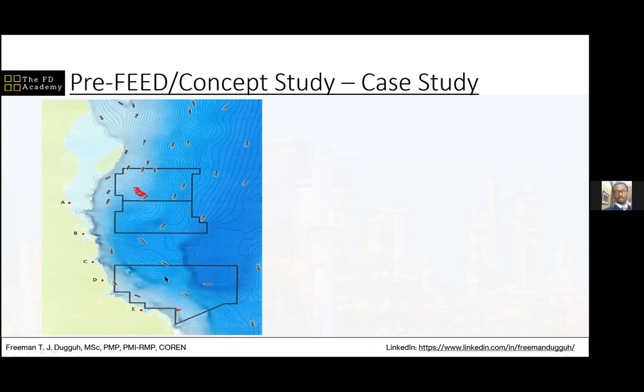Okay, fantastic. So you can see the shoreline. Now, there are various fields. This is field 1, 2, 3, down to field 8. Various fields spread across these gas blocks offshore.